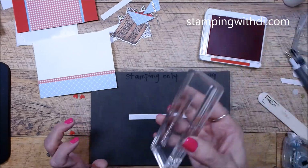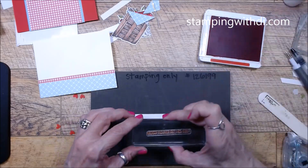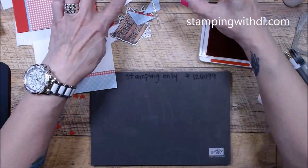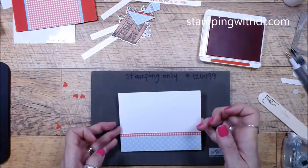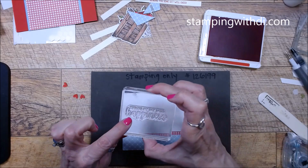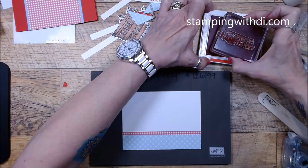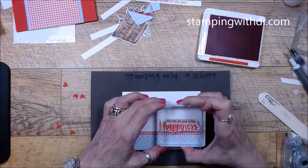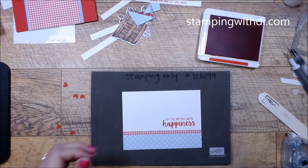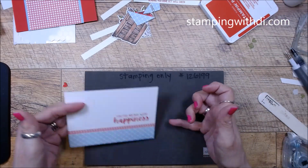All right, so let's stamp on my strip. All right, so it's going to be the same little, sending you some Get Well Cheer down the center. And here it's going to be the other greeting that's in there, which is, you fill my day with happiness. Now you might be going, well, that doesn't make sense, you know, but it will in a minute. All right, so we have our, you fill my day with happiness.